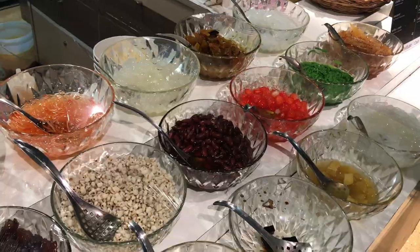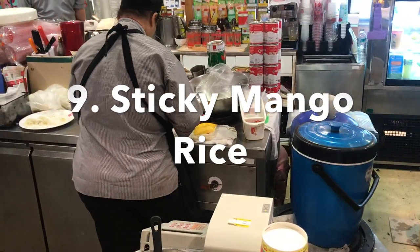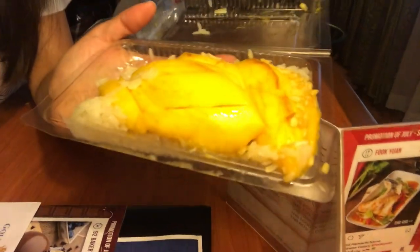The next one is a favorite as well. This is the sticky mango rice. So the lady is making one for me. And tada! I'm back in my hotel room. I had it for takeaway. Sticky mango rice is made out of fresh mangoes and then sticky rice, of course, with some coconut milk, I think, and topped with pinipig. Healthy? Thumbs up? Yeah.